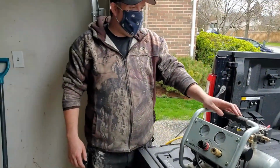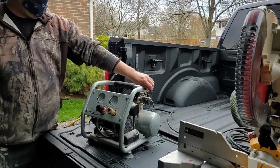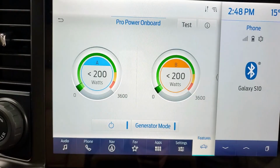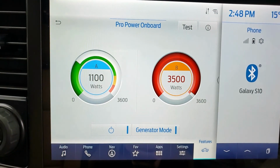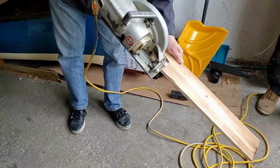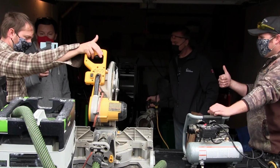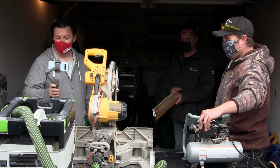What are we gonna run? We got an air compressor, a worm drive saw, a miter saw, and a vacuum cleaner. Are you gonna try to give it all at once? We're gonna try and get it all going at once. All right. Here we go. Air compressor. Circular saw. Pretty cool. That sounded rather symphonic. It sounds like a job site.